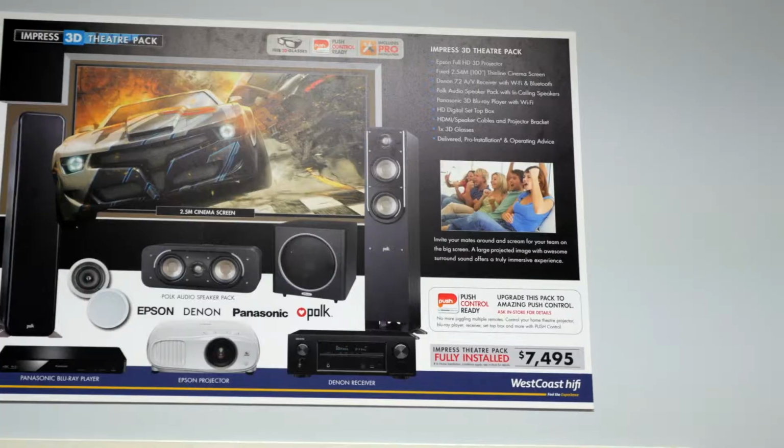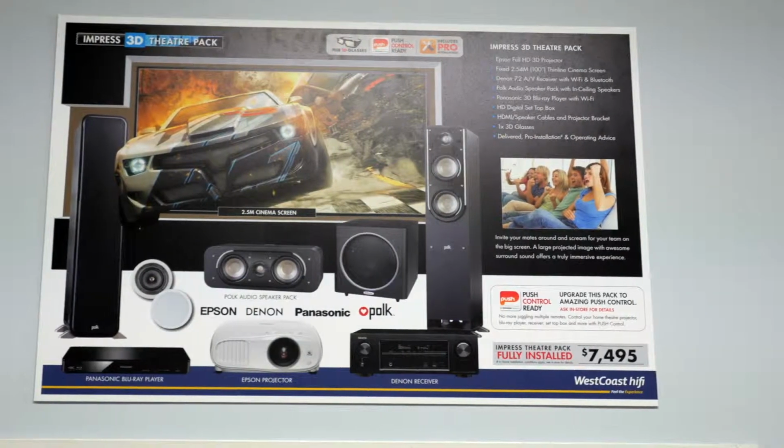How much is something like this? Okay, so the CinemaScope packages start from just a touch under $10,000 fully installed. Now the same package without CinemaScope, you're going to have that installed for around about $7,500. For about $7,500, you'll be very surprised what you get.